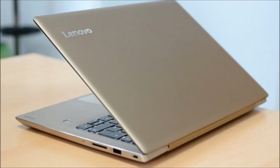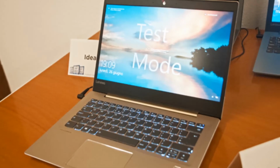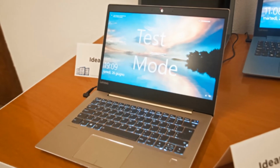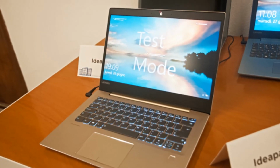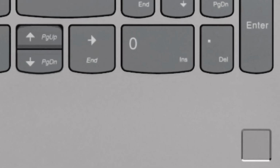The IdeaPad 520 offers up to full high-definition resolution, with wide-angle IPS anti-glare technology. Whether you're lounging on the couch or want to watch with a friend, you'll get the absolute most of your entertainment from any angle. The IdeaPad 520 offers a boost from the sound of the IdeaPad 320.